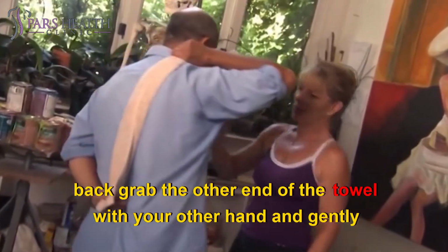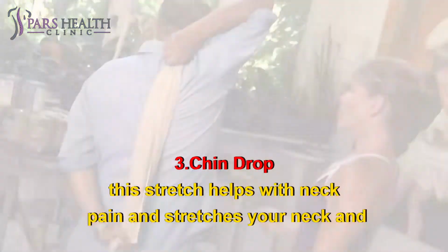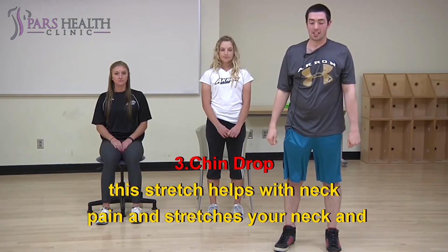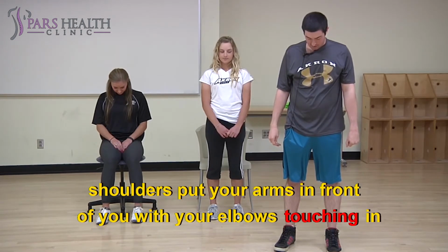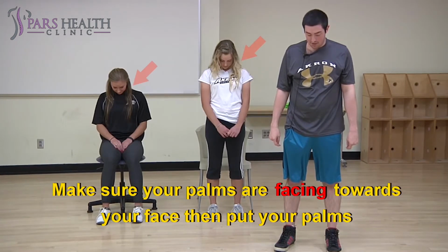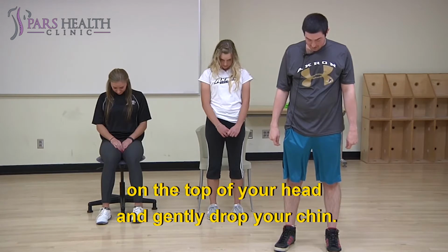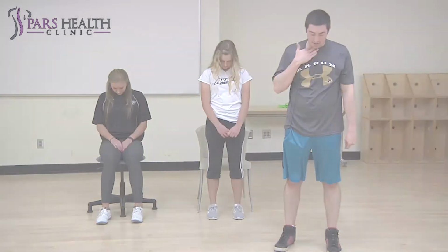Grab the other end of the towel with your other hand, and gently pull down until you feel a stretch. 3. Chin drop. This stretch helps with neck pain and stretches your neck and shoulders. Put your arms in front of you with your elbows touching and your palms touching. Make sure your palms are facing toward your face. Then put your palms on the top of your head, and gently drop your chin. You should feel this stretch in your neck and shoulders.